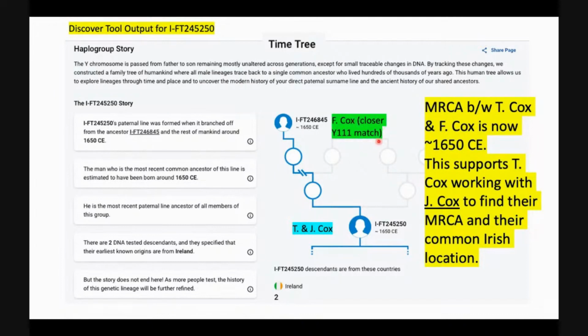And now, after looking at the big Y results, it is going to be more effective to work with this J. Cox. And that's not to say everybody shouldn't help everybody, but when you're looking at trees and maybe looking at the records in Salt Lake City, then I would be looking at your own records and this man's records to see if you can come up with the common ancestor to both lines. So this is really interesting that all of a sudden our focus has really shifted to this other match.